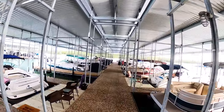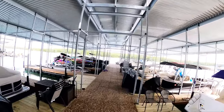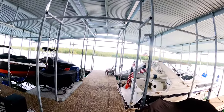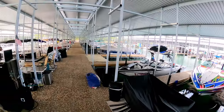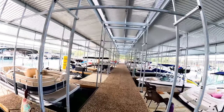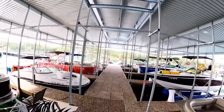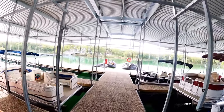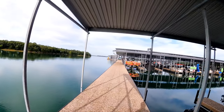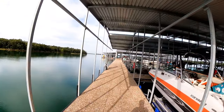These are the smaller boat slips. I want to see some more of those bigger boats. I guess we have to get all the way down to the end to see them.